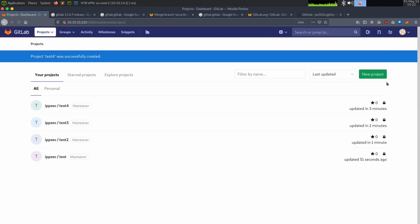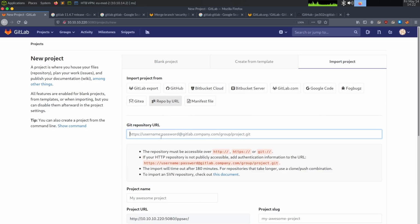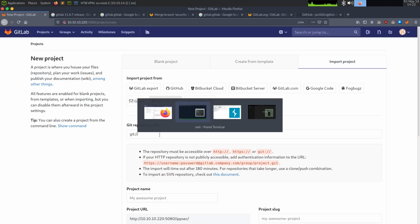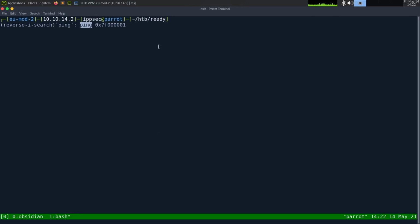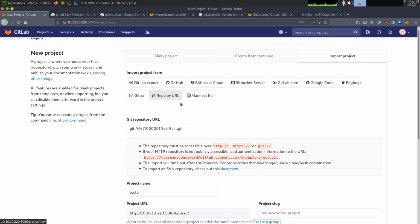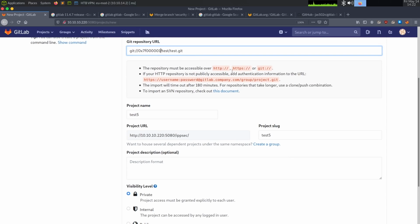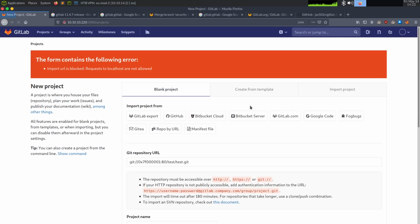and let's make sure we can hit localhost. Before we go down this path too far, in order for this RCE to work, we have to be able to hit ports on localhost. So I'm going to call this test 5, but we have to import project, git. So we'll do git, and then let's look at my last ping. Let's try doing it with a hex address, test.git, test 5, slug, test 5, sure. And we probably should specify the port. There we go. Create project. URL is blocked. Request to localhost not allowed.